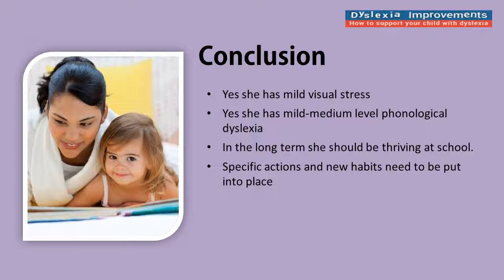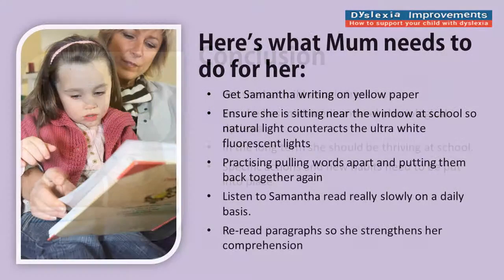But for Samantha, I think it's straightforward. Yes, the visual stress is there. Yes, she does need to have her work on yellow paper whenever possible and stuff like that. But as well, that phonological dyslexia, you can't get away from it. It's clearly there. So the real issue is not having a diagnosis, because a diagnosis won't change her life. What will change her life is having specific actions and new habits to put into place and practical things to do in the future.